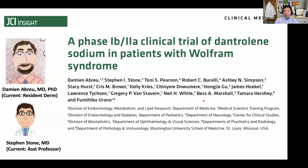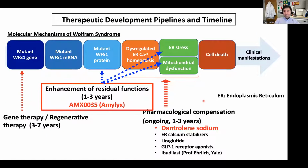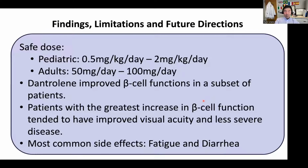So you can find these results in this article, and this is an article open to public, so you can download the PDF file through the internet. And this study at Washington University was concluded, but the phase 3 study has been planned by a biotech company. So please stay tuned.